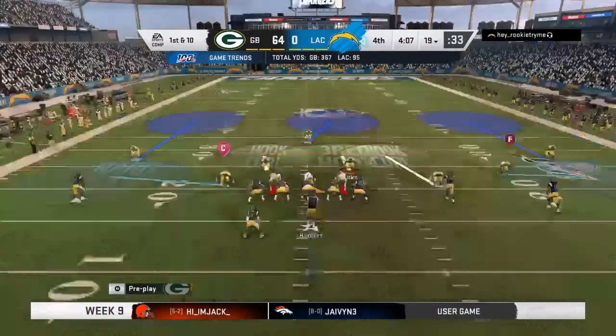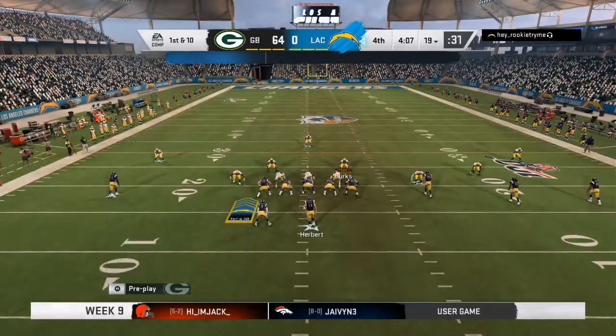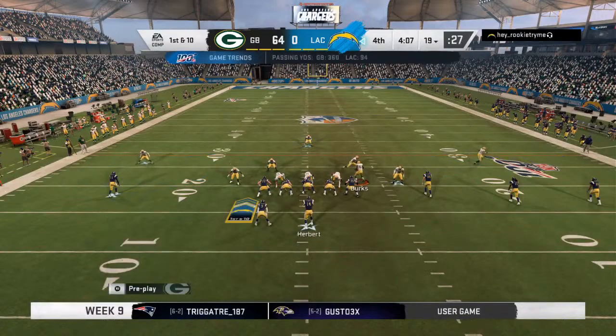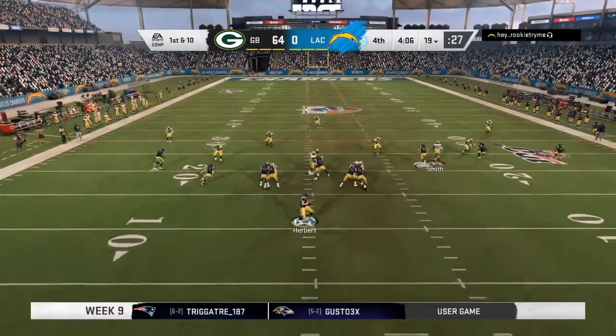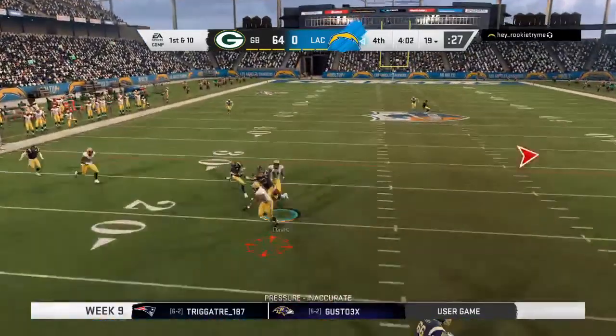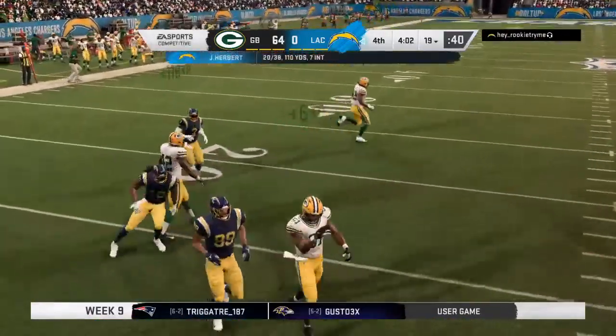The Charger drive about to get going. And let's face it, this drive is not going to have any bearing on this game, but it's kind of important for one reason, isn't it? It certainly is. You've got to get points. Okay, all right, I'm being facetious here. But you get points, you feel a little bit better about yourself as you move on to the next one.